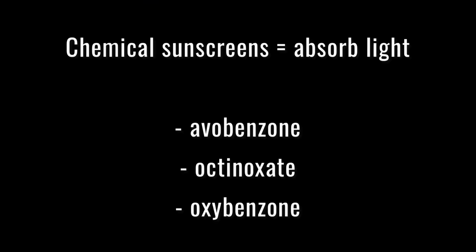I also included some combination and chemical-only options. These might be better options if you have a darker skin tone because they'll be less likely to leave that lavender cast on your skin. The CeraVe AM Facial Moisturizing Lotion SPF 30 is a combination sunscreen. It's very moisturizing. It's by CeraVe, but this might leave a cast if you have a deep skin tone because it is a combination sunscreen. It looks just like this, except instead of saying PM, it says AM.